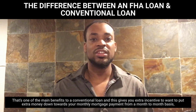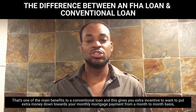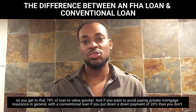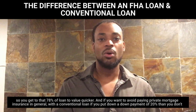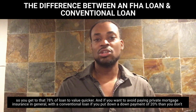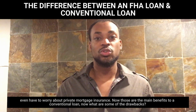That's one of the main benefits to a conventional loan, and this gives you extra incentive to want to put extra money down towards your monthly mortgage payment from a month-to-month basis, so you get to that 78% of loan to value quicker. And if you want to avoid paying private mortgage insurance in general, with the conventional loan, if you put down a down payment of 20%, then you don't even have to worry about private mortgage insurance. Now, those are the main benefits to a conventional loan.